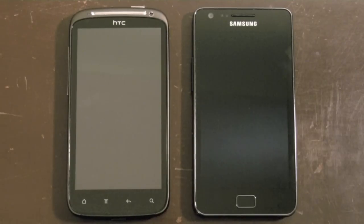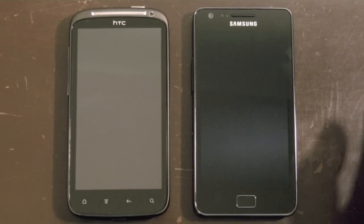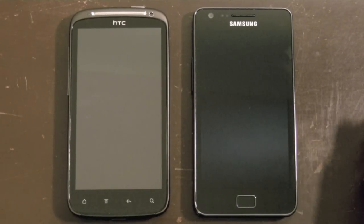Hey everybody, it is Daniel here for Mobile Syrup, and this is the matchup that everybody's been waiting for. This is the dual-core Android Bell battle, I suppose. On the right we have the Samsung Galaxy S2 coming soon, and on the left we have the HTC Sensation 4G already released. Both of these are dual-core Android phones. Both run Android 2.3.3 Gingerbread, and both have a lot of pluses, a couple minuses, and hopefully will help you make the right decision.